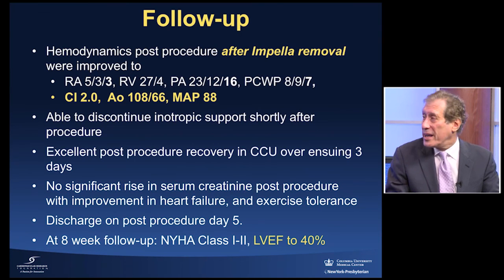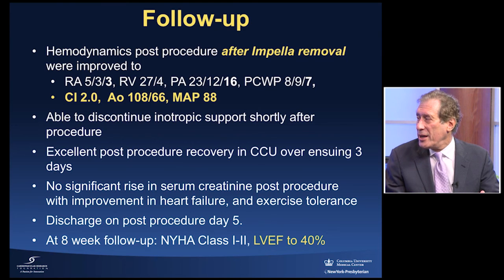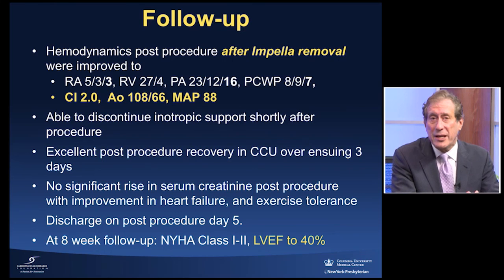The most gratifying aspect of this, the most dramatic aspect, is that 8 weeks after follow-up, he's back to his pre-crisis left ventricular ejection fraction of 40, and he didn't even require an ICD, much less a VAD, which looked like his trajectory when he was admitted to the hospital.